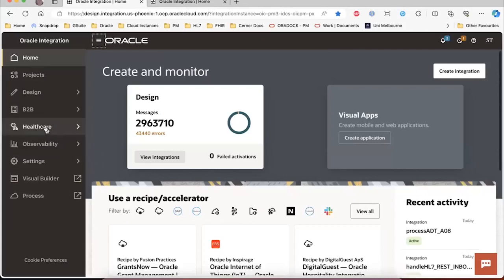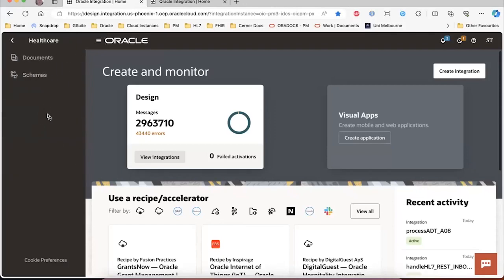The first thing you'll notice when I click on the menu for Oracle Integration Cloud now is this new healthcare menu here. So a bit like B2B, there's like a mini application within OIC called healthcare. And when we click on that, today in the first release, the only thing that's in there is really the document editor. So the ability for you to build HL7 schemas and documents, and I'll explain that just now.